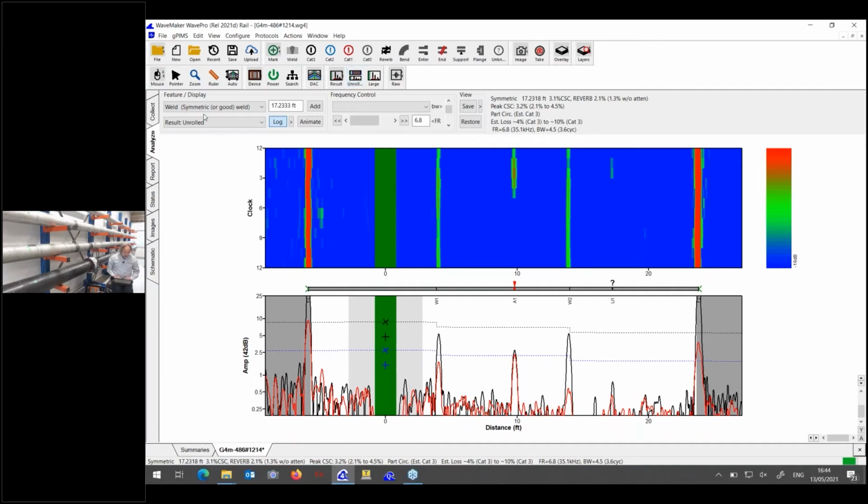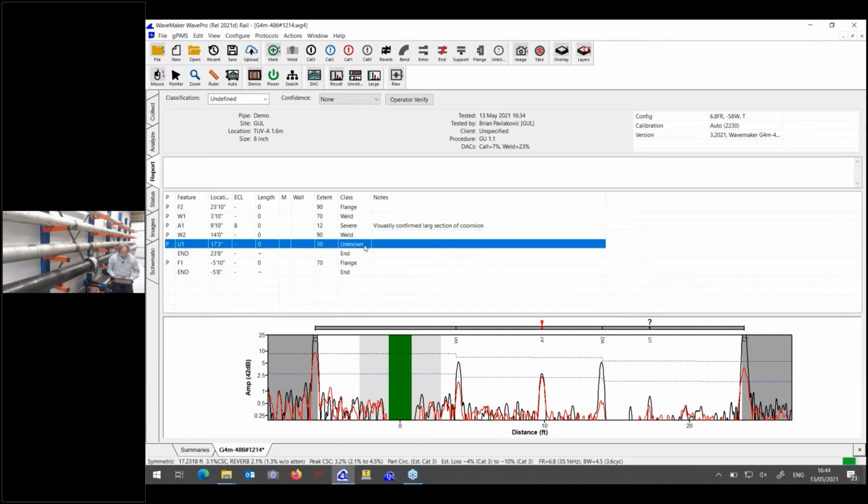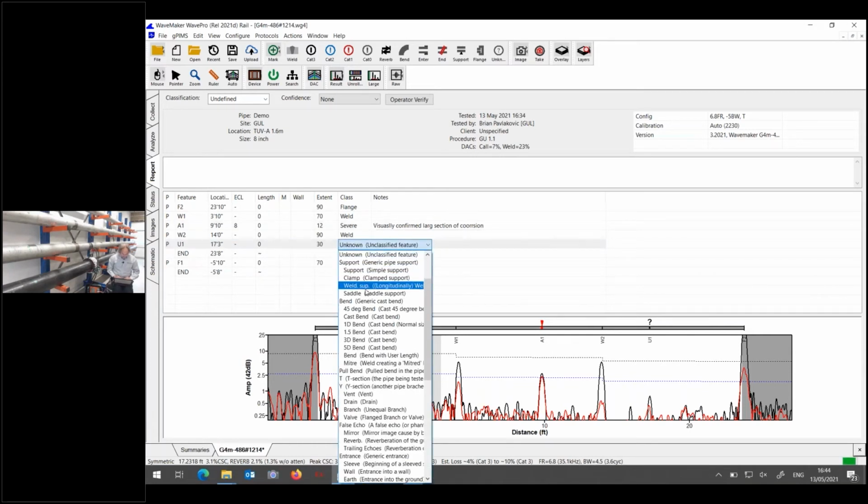We're now going to go into our reporting tab on our software. We can say the severe one is visually confirmed, a large section of corrosion. And for instance, on that small unknown one, we can now change that. It's not unknown, it's a small defect.